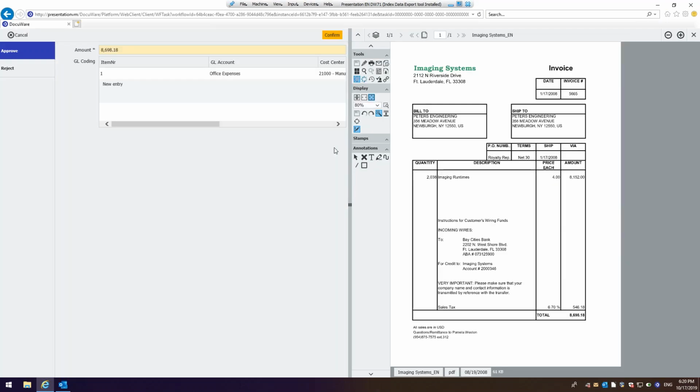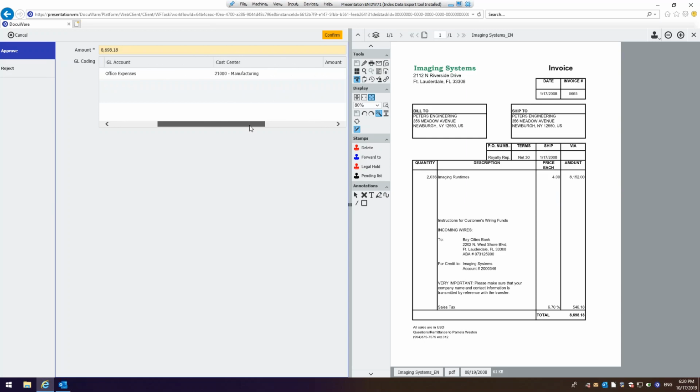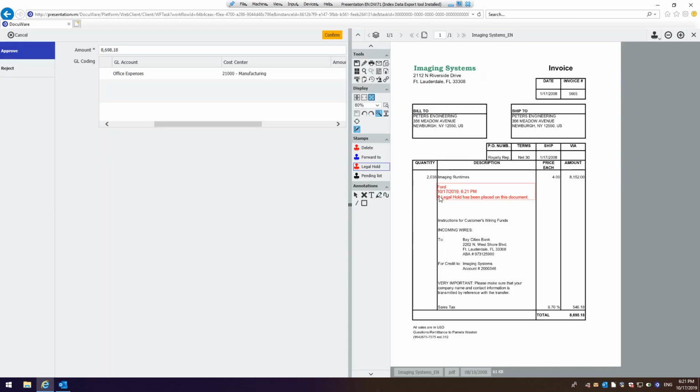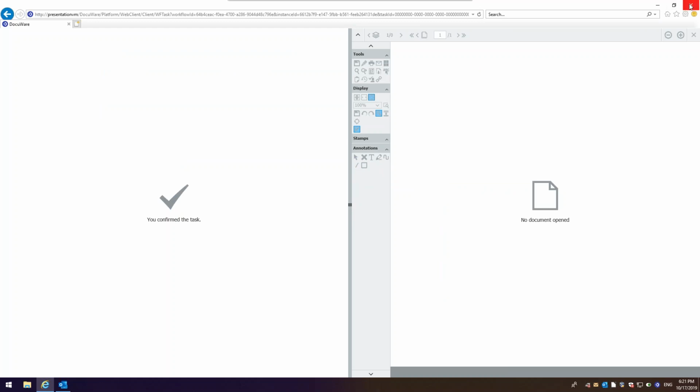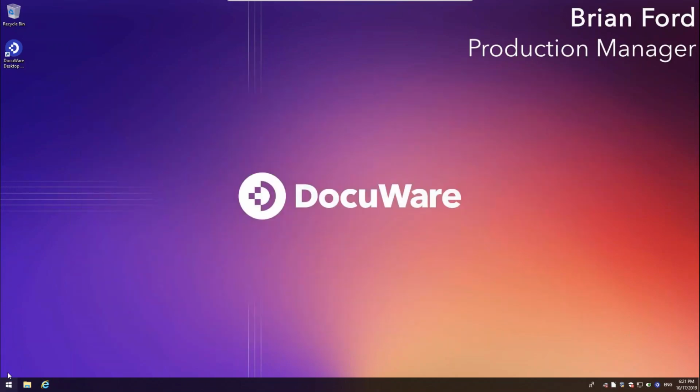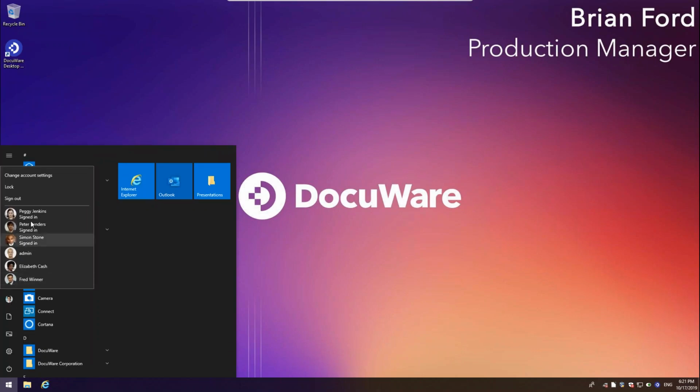So there's the document. He can see all of the general ledger accounting information that was added to it. He says this is correct, but he wants to do one thing first. He wants to put a legal hold on this document so when it gets into the retention scheduling, it does not get deleted because he wants to hold that document. So he places a legal hold on the document and then he confirms the document. So now that document is not going to be addressed by the retention schedule because there's a legal hold on it. Now, let's go back over to our accounting department and see what's transpired there.